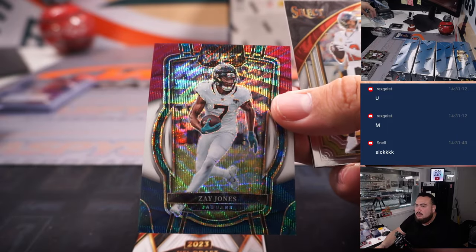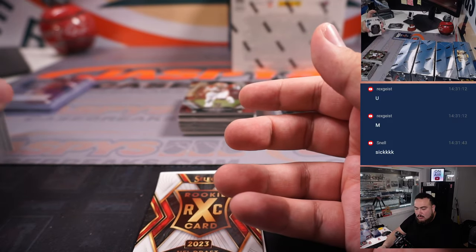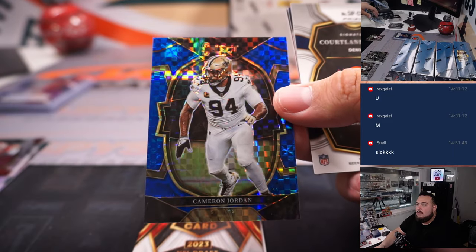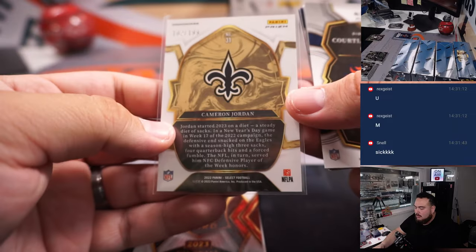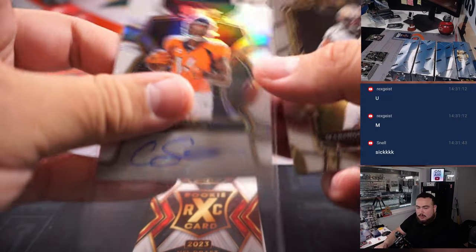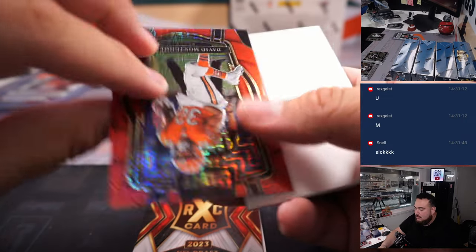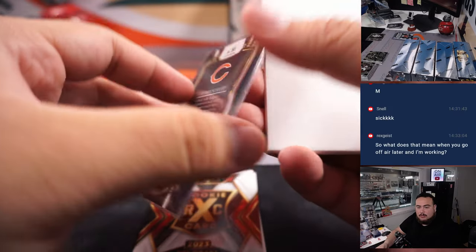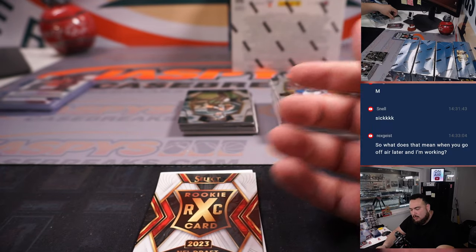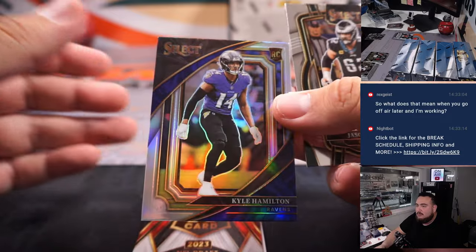We got Zay Jones. Cameron Jordan. And then Cortland Sutton to 30. Nice one there for the Denver Broncos. That is Adam Coverman, Last Ball Mojo. Dave Montgomery to 49. Means I'm off for the day, Rex. Doesn't apply to you because you're an actual bum.